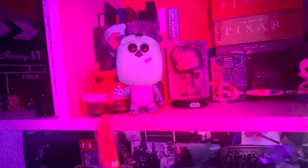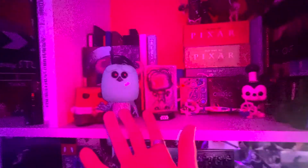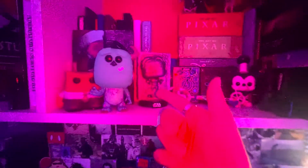I then got a wonderful, I really like this actually. It's a hardback steelbook copy of Captain America Civil War. I really love the art on it, and it's nice and cool and 3D, and it just sits really nicely in my room. We then have Anger, my first ever Funko that I collected in 2015, I think it was. We then have Sully from Monsters Inc. and Han Solo frozen in carbonite.